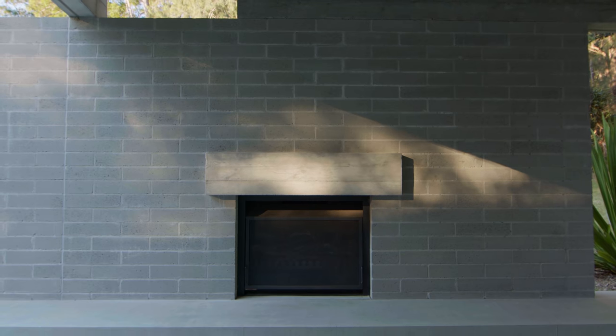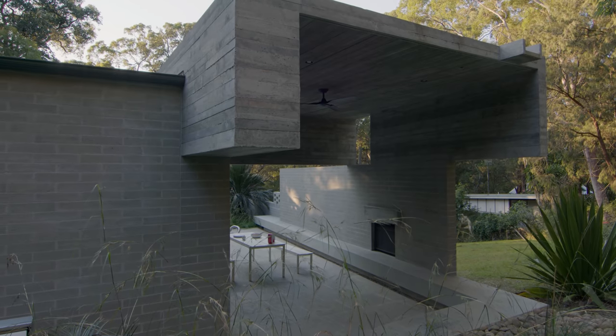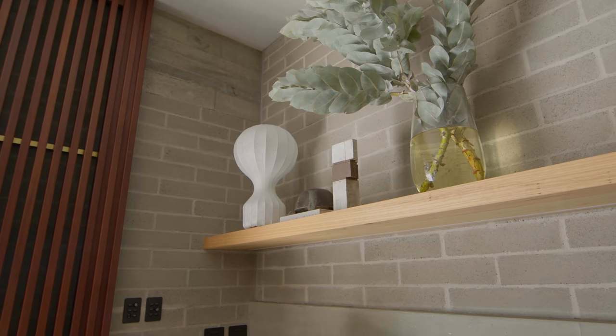So it is this hybrid. There are elements of off-form concrete, and then we've mixed it. The predominant material in the walls is just a very humble, low-cost concrete block.